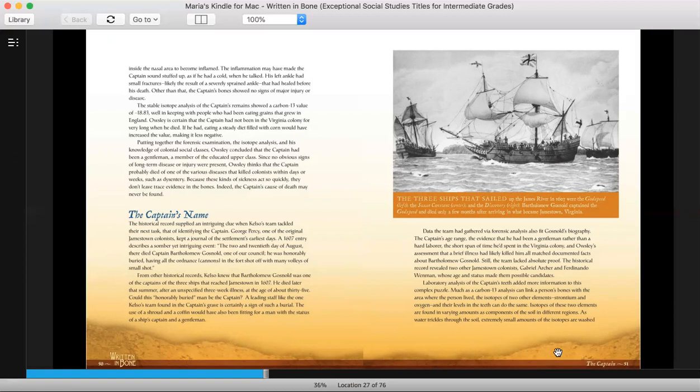The stable isotope analysis of the captain's remains showed a carbon-13 value of -18.83, well in keeping with people who had been eating grains that grew in England. Owsley is certain that the captain had not been in the Virginia colony for very long when he died. If he had, eating a steady diet filled with corn would have increased the value, making it less negative.